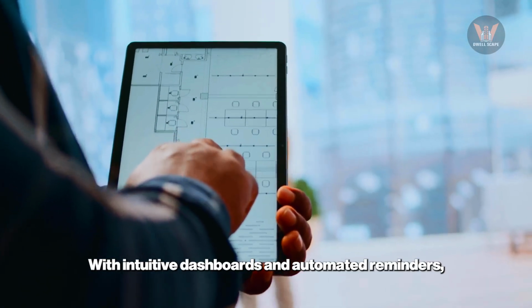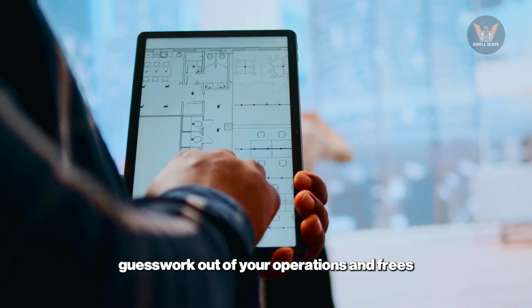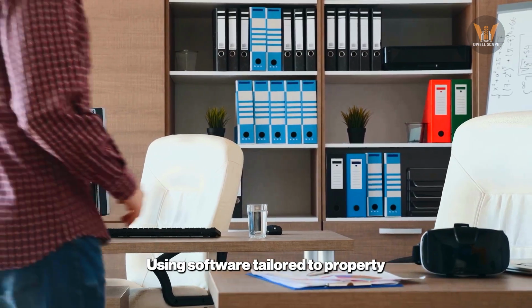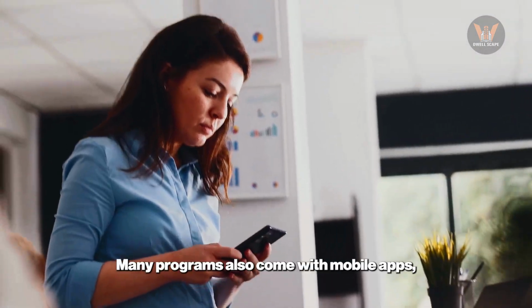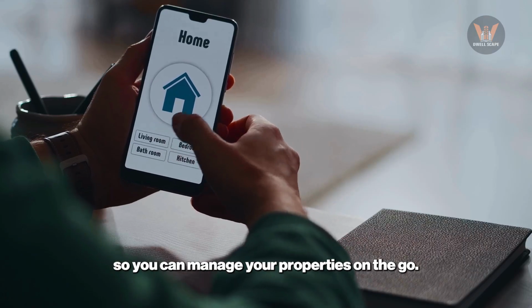With intuitive dashboards and automated reminders, property management software takes the guesswork out of your operations and frees up your time for other priorities. Using software tailored to property management keeps you organized and ensures nothing slips through the cracks. Many programs also come with mobile apps, so you can manage your properties on the go.